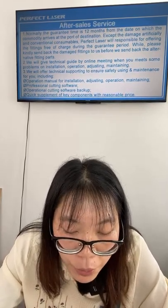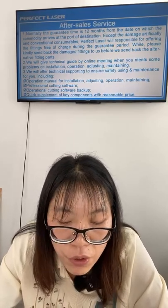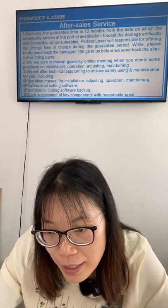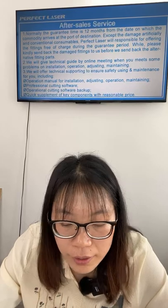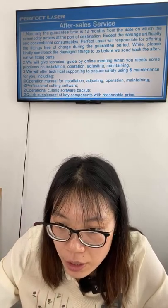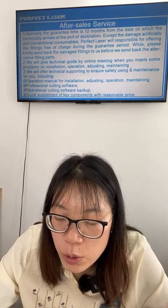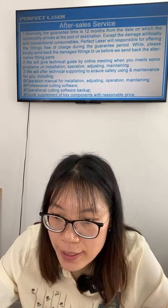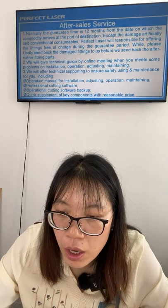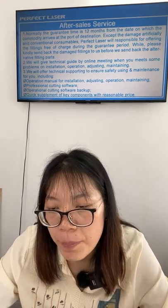Okay. Number three, we will offer technical support to ensure safe use and maintenance for you, including installation, adjusting, operating and maintaining. Professional cutting software: yes, the software we install on your computer. Operating cutting software backup: the software we saved into the computer, we will also save into a U disk for backup, in case one day you lose the software. It will be double backup. Okay, we will keep one software backup too.